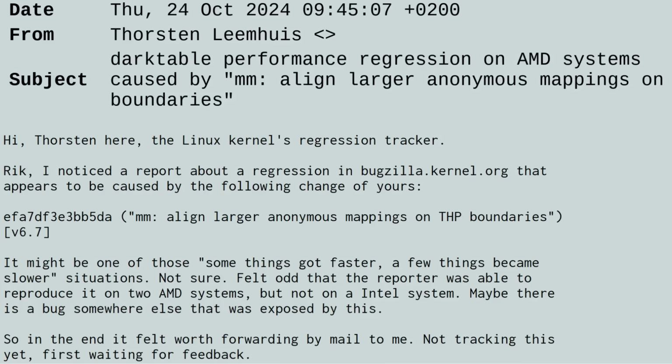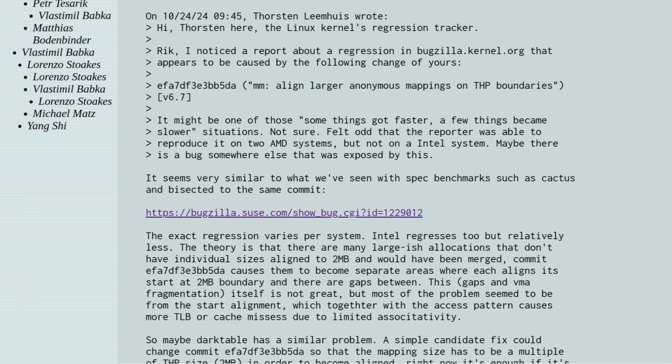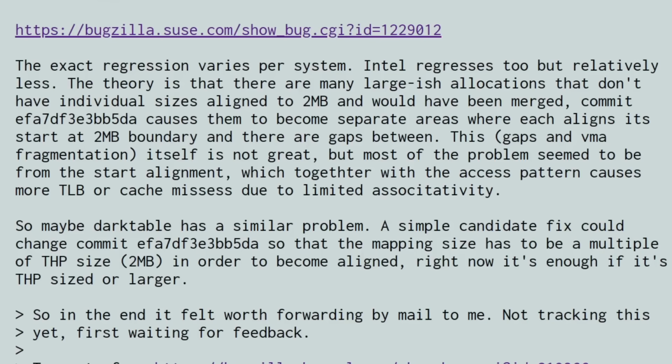But then the first response came from someone on the OpenSUSE bug tracker who confirmed that it wasn't just an AMD thing, since the benchmark they were running on Intel systems were also noticeably impacted, but again, not as much. So the theory that they came up with is that there are many largish allocations that don't have individual sizes aligned to 2 megabytes that would have been merged.